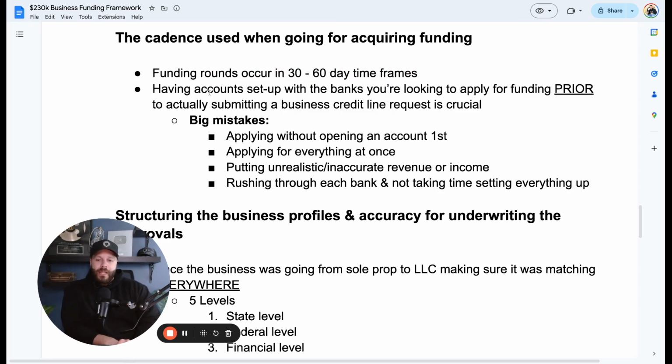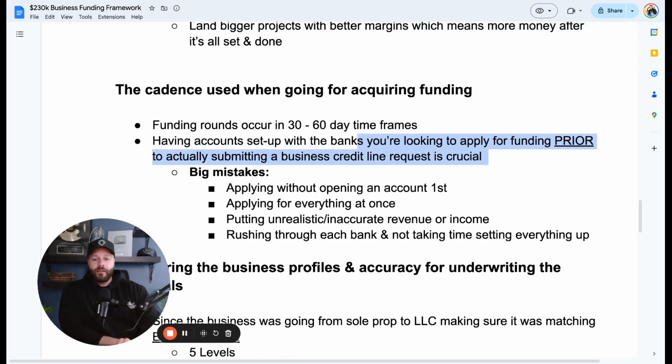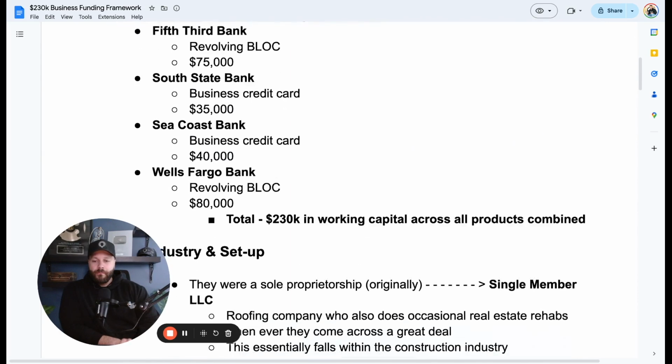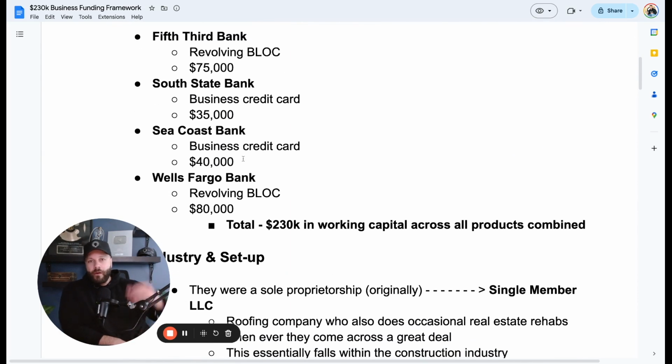Now, having accounts set up with the banks that you're looking to apply for prior to the applications is going to be crucial. This means that if I know I'm going to be hitting Fifth Third, South State, Seacoast, and Wells Fargo, then I want to know that ahead of time. I don't just want to come up with that and then do it the next day. I want to have that already premeditated one week out. So that way I can get my docs in order.